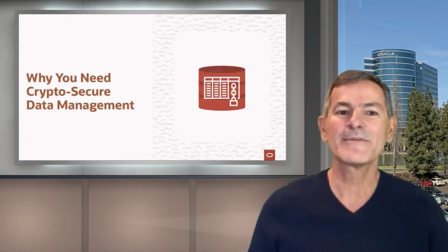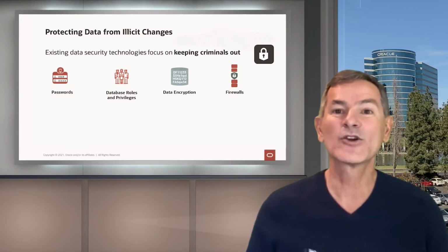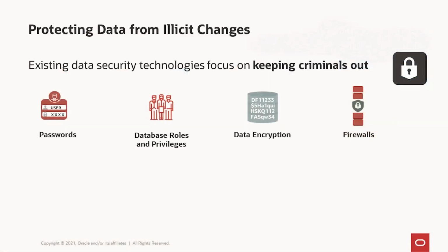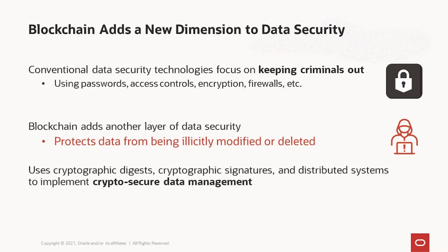So first, let's talk about what you need to know about crypto-secure data management, why you need it. Conventional data security technologies focus on keeping criminals out. It uses things like passwords, access control, encryption, etc. Blockchain adds another layer of data security on top of that that protects data from being illicitly modified or deleted. It uses things like cryptographic digests, cryptographic signatures, and distributed systems to implement crypto-secure data management.